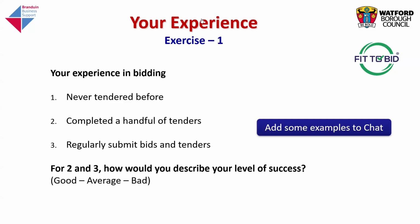Dennis, we stood up a bid team and bid team's room. Excellent. That's the best way to approach this, is to run it as a team. And Sergeant, you've completed a handful. Good. Right. Well, thank you for that. And yeah, that gives an idea of what the room looks like. So I'll just move that now.